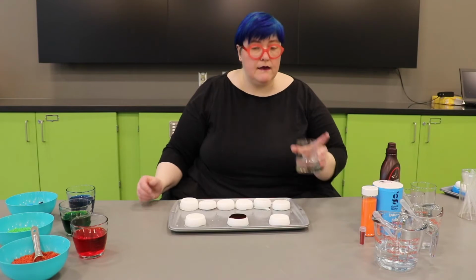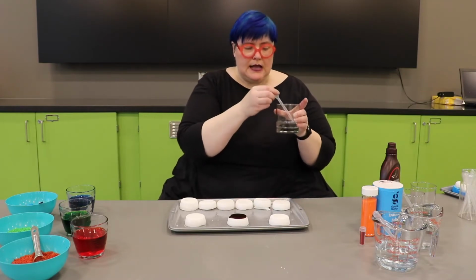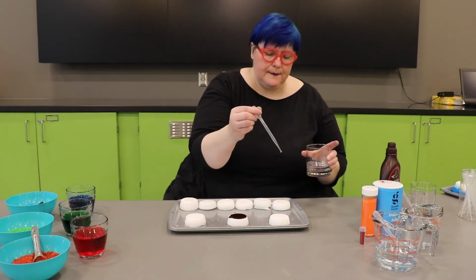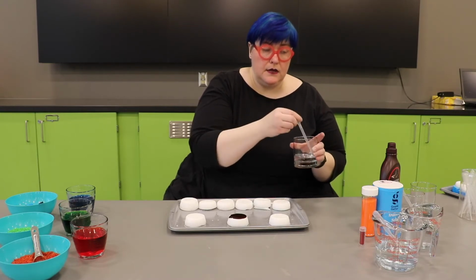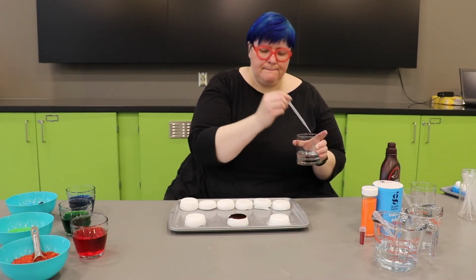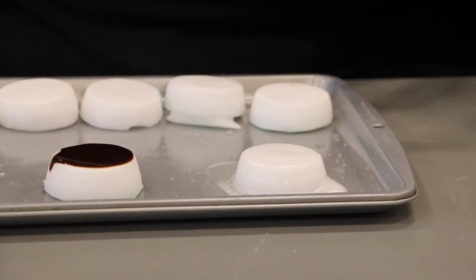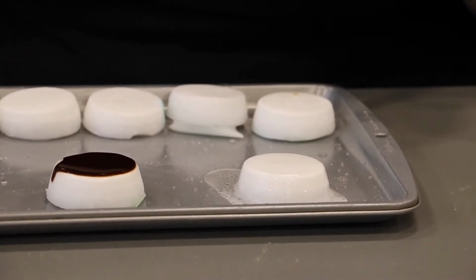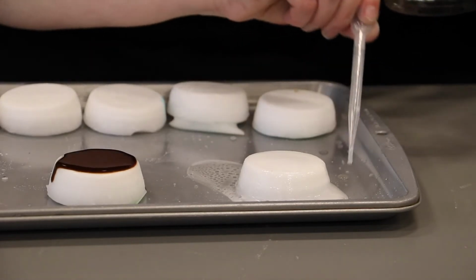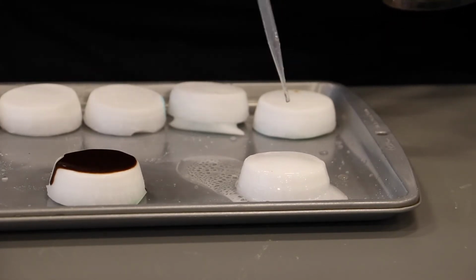What if we try vinegar? Let's see. Here's the baking soda. This is a glass of vinegar. What's going to happen? Let's see. I'm seeing some fizzing. Can you see that? See over here where it's bubbling? That made a reaction.